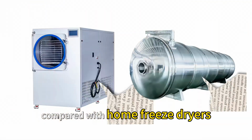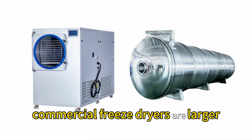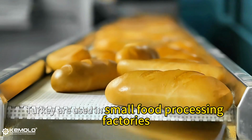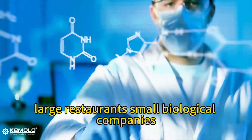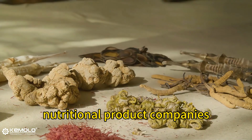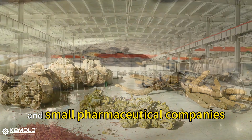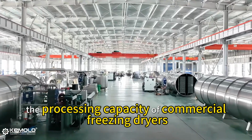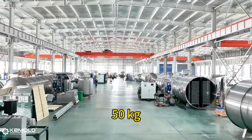Compared with home freeze dryers, commercial freeze dryers are larger and have higher capacity. Commercial freeze dryers in Turkey are used in small food processing factories, large restaurants, small biological companies, healthcare product companies, nutritional product companies, and small pharmaceutical companies. Generally speaking, the processing capacity of commercial freeze dryers is more than 20 kilograms or 50 kilograms.